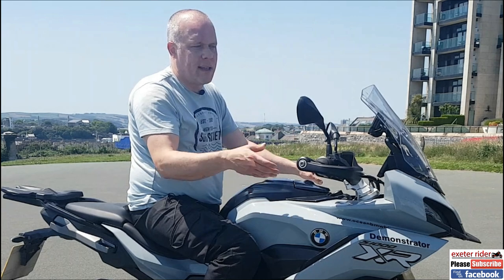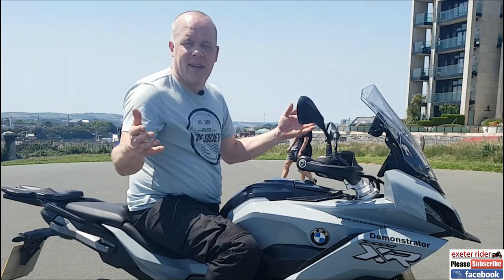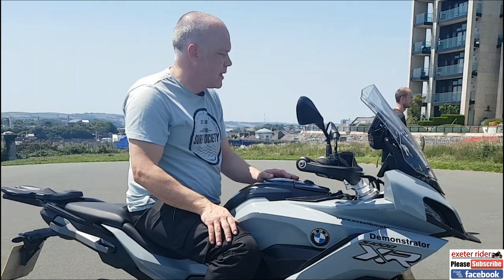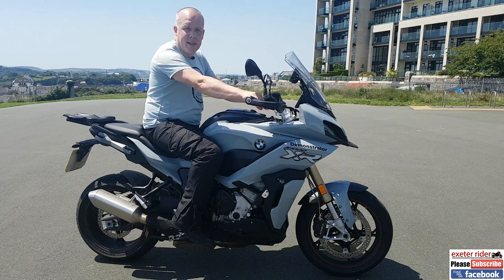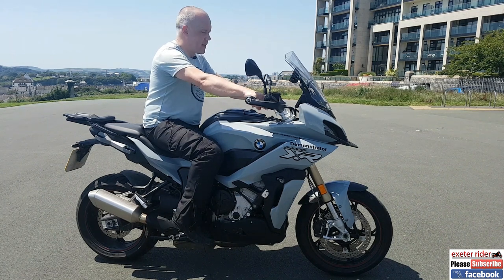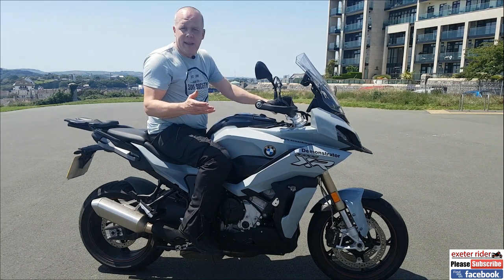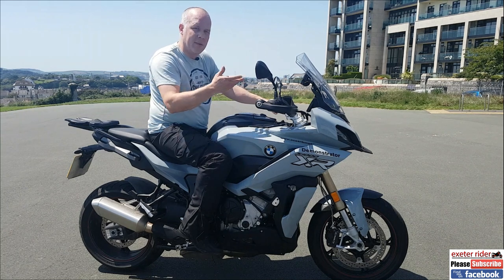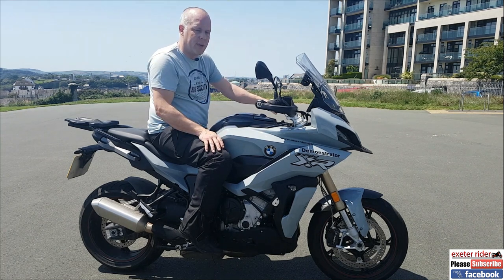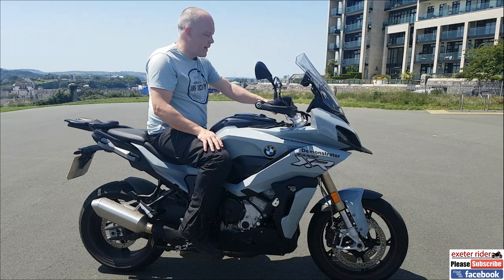The mirrors are good, they're at a nice height as well. I see above my shoulders, around my shoulders quite nicely. And the switch gear, the accelerator is smooth as butter. The clutch again is very smooth. It's got a typical litre bike biting point. So it's kind of steady and then all of a sudden it'll just bite quite quickly. And I mean that in a nice way, there's nothing wrong with that.